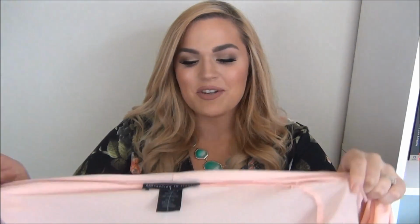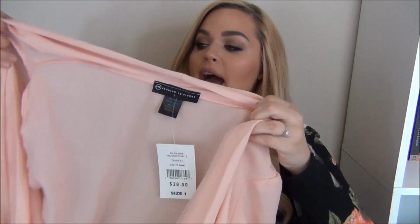Okay, so that's actually it for the items that I purchased from BooHoo. So then Fashion to Figure reached out to me and asked if I wanted to pick some things out from their site, and they gave me a gift card very generously and let me pick out whatever the heck I wanted, and I just got super excited. So I picked out some new goodies. The first one I have 2 of, and the first one that I picked up was this really pretty peachy color, and I thought that this was so cool.